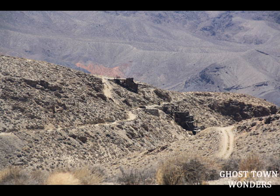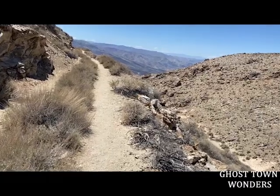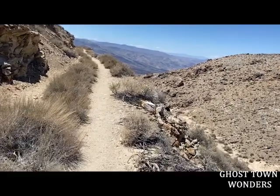Let's go explore one of the most fascinating structures I've seen at a mine site in quite some time. It's a short distance from the town site of Skidoo. It's appropriately named the Skidoo Mill. It's a heck of a nice walk over here, nice and level, at least. And of course, it's beautiful.